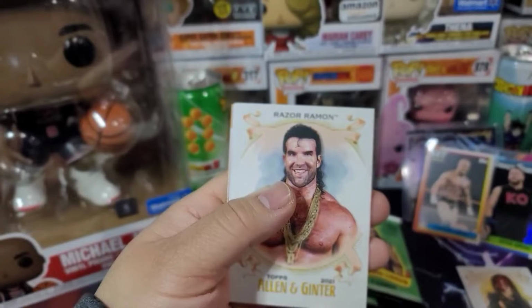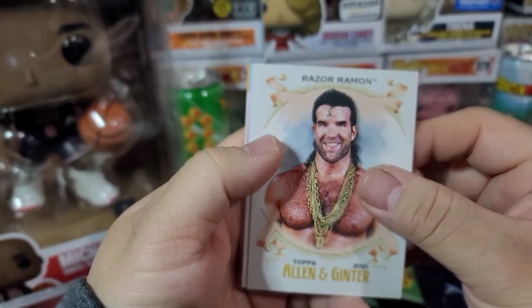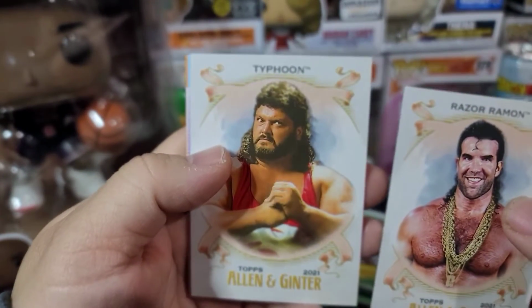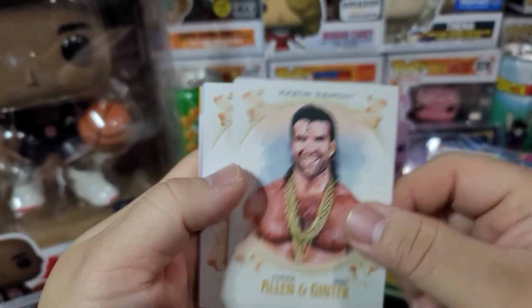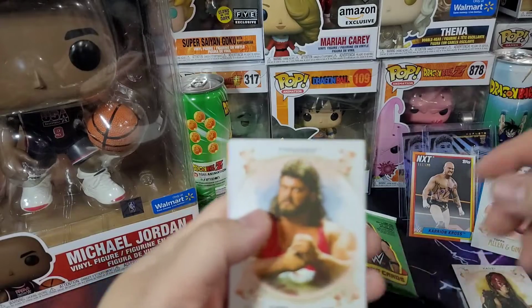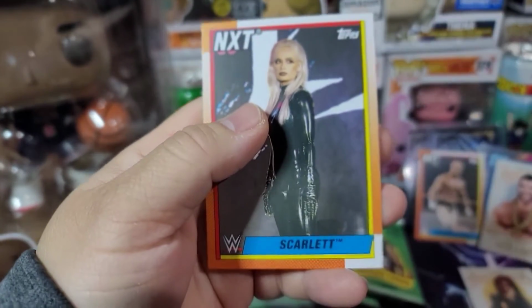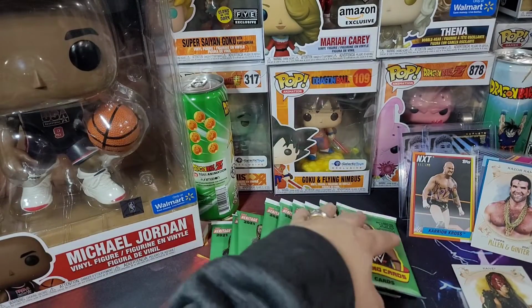And one of my favorite wrestlers, Razor Ramon. Ayo. Ayo. And right behind it, Typhoon. I don't know that guy, but who cares? Hey, Razor Ramon. Ayo, Razor Ramon. I'll put him over here. It's my favorite wrestler. Sheamus. Scarlett. NXT. Next pack.